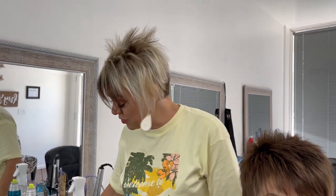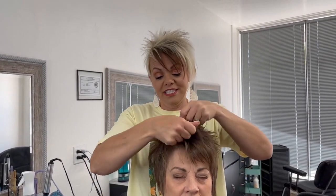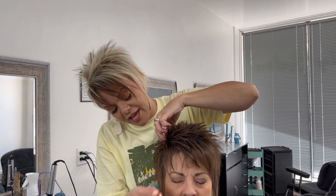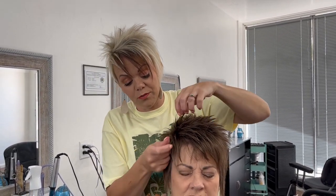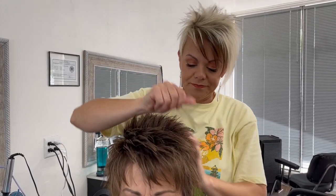Now I'm gonna take the styling paste. This one is from Healthy Sexy Hair because they discontinued the other that I was loving from Monique. So I just rub this in my hands and then I grab at her hair. Now, Lisa, like I said, has tons of hair, and so I'm going to be using more paste on Lisa's hair than I would be using on mine because it's more fine. So that makes a difference too in how much product you need to use.